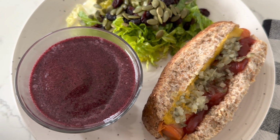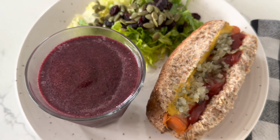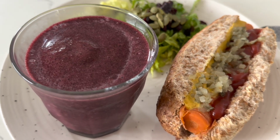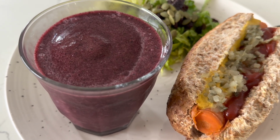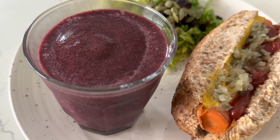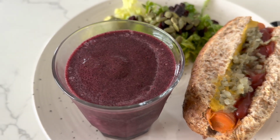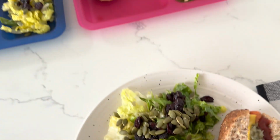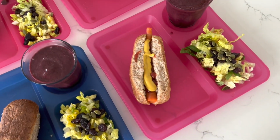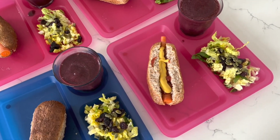And then my husband woke up with a slight sore throat. So I made everyone a smoothie to go with lunch today. And it's just blueberries, pineapples, some spinach, flaxseed meal, a little apple juice, water, and honey, and that's it. And then my kids are going to have the same thing as us, and that is lunch for today.